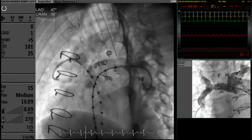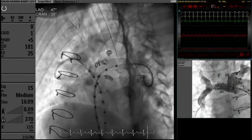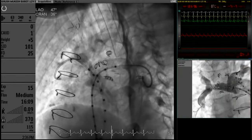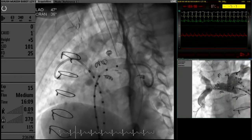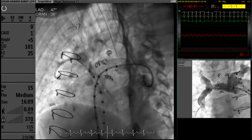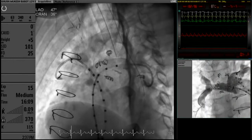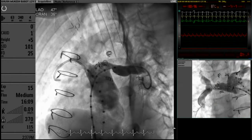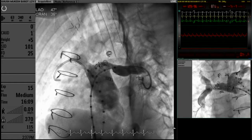And we got a picture of an ostial narrowing, and then near the hilum, another narrowing. Can you show the still frame of this? Freeze it. Go back. So you can find that there is a double level of narrowing, one at the ostium and one at the hilum.